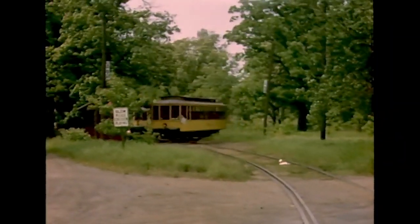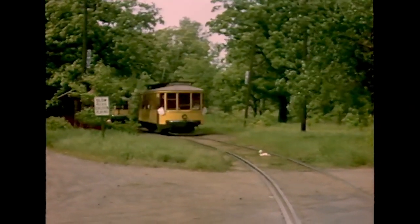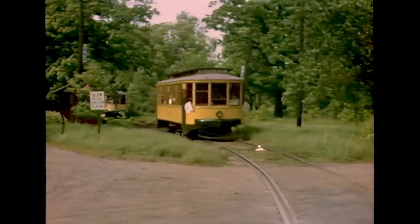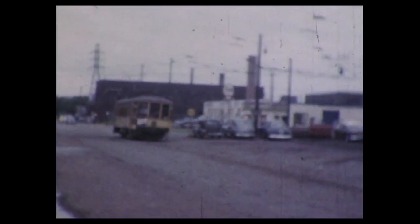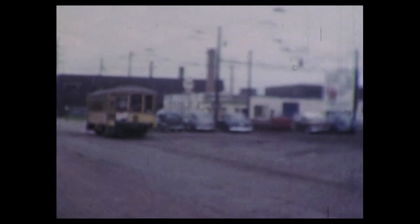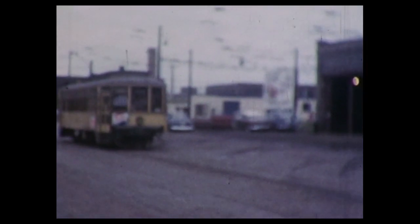This is the end of the line in Matamidi, with a railfan trip coming out of the Y and the regular service car backing in. Now we're going to visit several of the car houses. The first is East Side Station. This car is a pull-in on First Avenue Northeast.